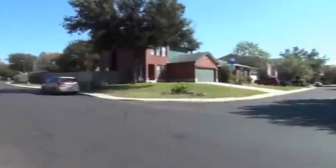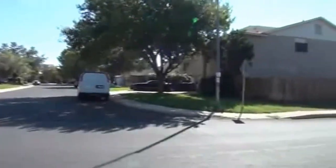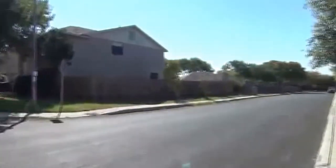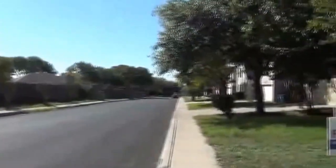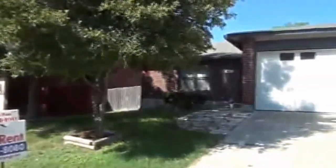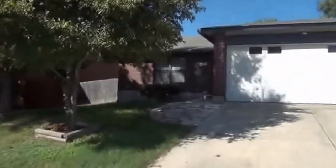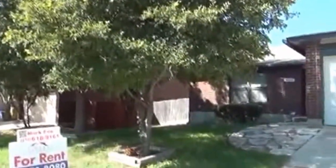It's right off of 1604 New Gilbo, so you have easy access to UTSA, Shops of Lackland, Fiesta Texas, USAA, and if you're going south a little bit, you got Lackland Air Force Base, 151 Sea Road area, all nearby, so it's very centrally located. Got some nice mature trees here in the front.